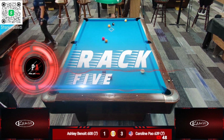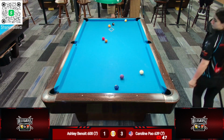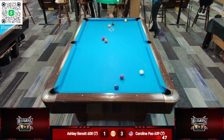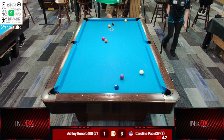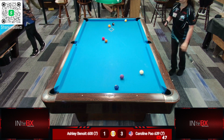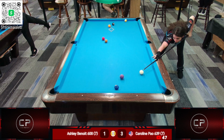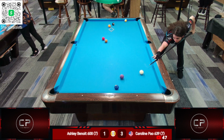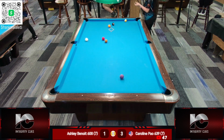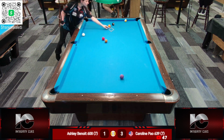All right, rack number 5, Caroline Powell up 3-1 over Ashley Benoit. Ashley makes the 1 in the side pocket. She has a clear shot at the 2. She's going to make the 2. She can get herself onto the 3. She can play the 3 in the right side pocket and roll the cue ball up for the 4.